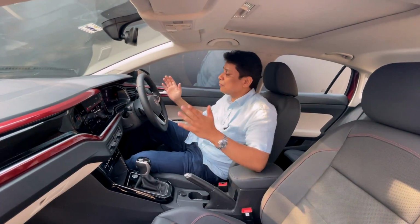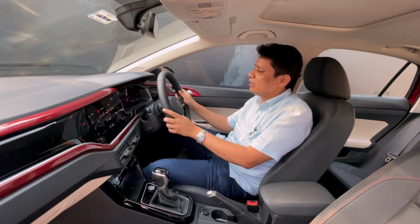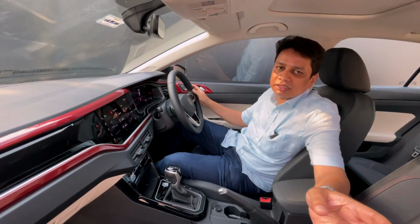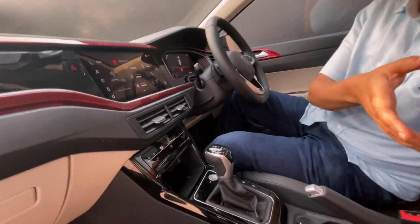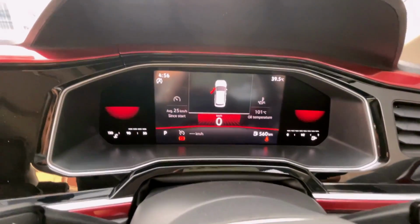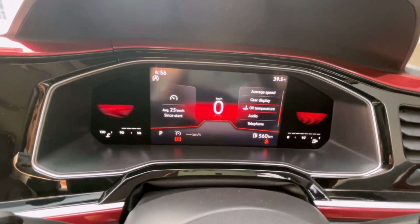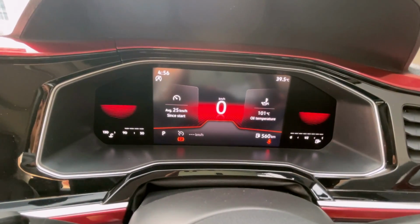What the City doesn't have is the completely digital gauges. It looks really cool, really fantastic. If I can take my cameraman's camera from him and show you the gauges, you'll realize what a cool design it is. It looks just fantastic, and you can change it around. You can do a lot of stuff with it. You can make it look a little different, and you can check out a lot of features on this car.